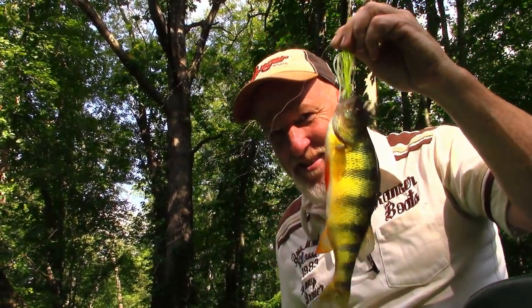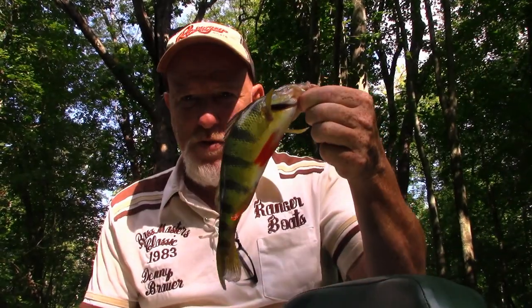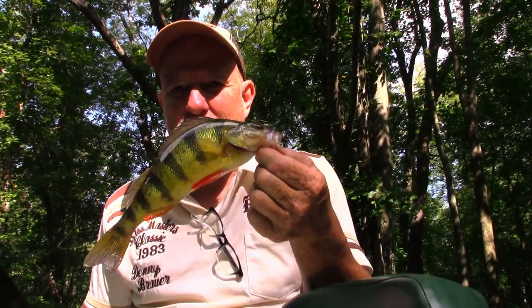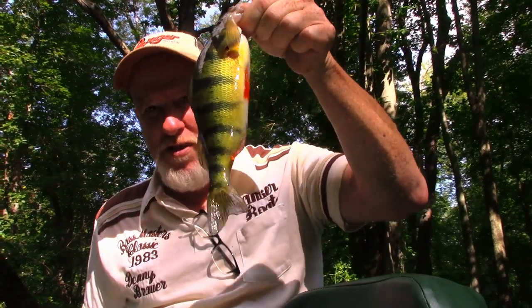Decent sized yellow perch right there. See, they hit it harder. They're pretty aggressive, so they do good. All right, folks. There's a nice yellow perch right there. You know, they're fun to catch. This is what the muskies eat. Muskies love these things. All right, man. Got them.